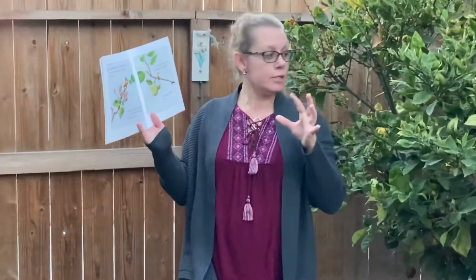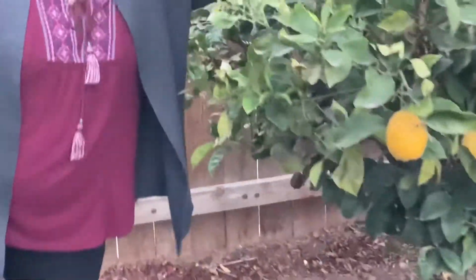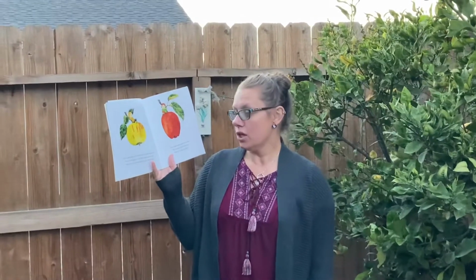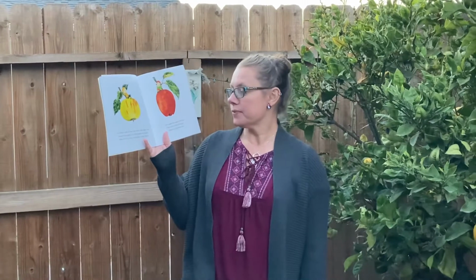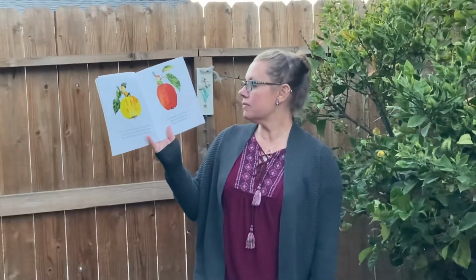In the warm sun, the apples grow bigger and bigger, just like my lemons do. See, this one is a little smaller, and some inside are much bigger. Our apple tree is hard at work. All summer long, all over the world, other apple trees are growing apples too. Some apples are golden, some are pink, some have stripes, some blush. Every apple has a name of its own.